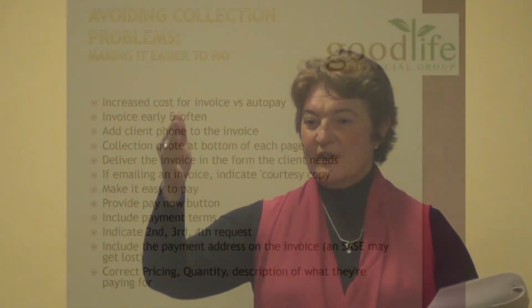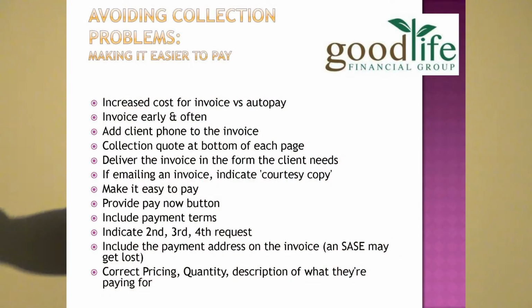A lot of the topics that I've talked about, communicating early and often, invoicing early and often, help the client pay on time and get in the habit of paying you. So if you're working on a really long project, the invoices are smaller if you're billing every 2 weeks, instead of billing one large bill at the end.